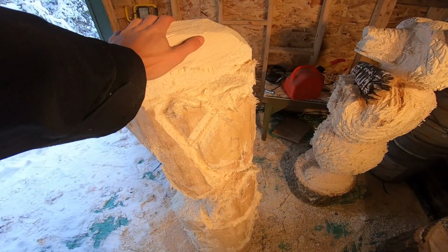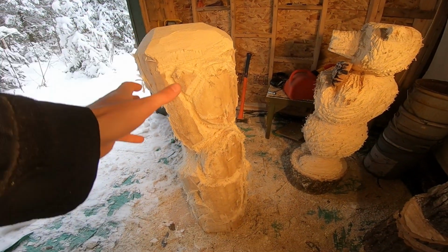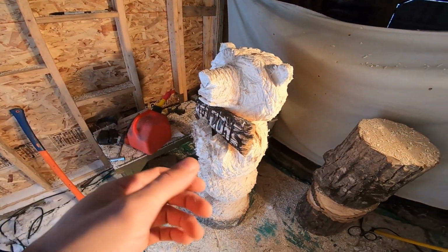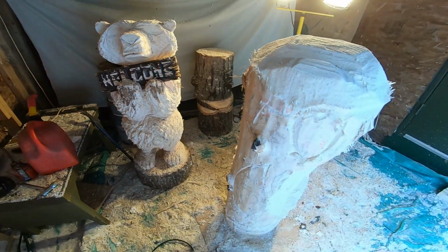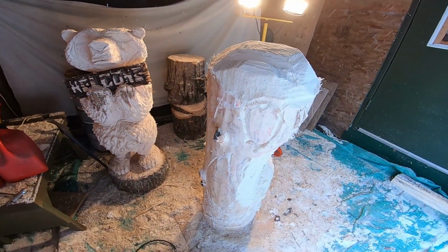All right, so basically my goal here is I'm trying to carve a tree, more of a scene, because in the past all I've done was bears and just messing around with a couple other little projects. But I'm trying to do a larger project here where it's still the same size as that bear, but more of a scene.